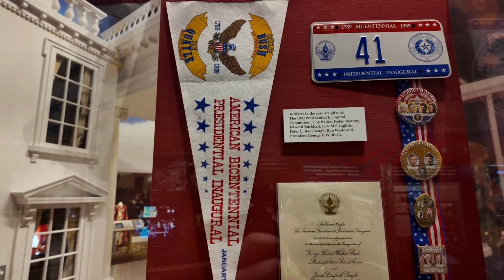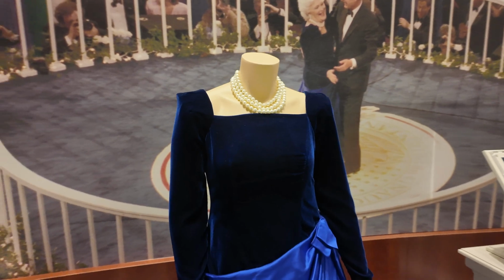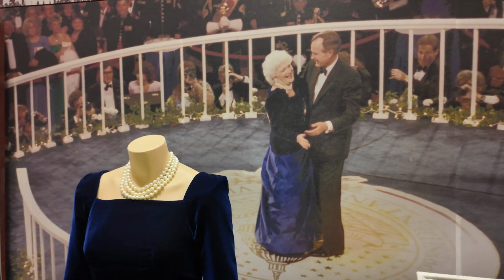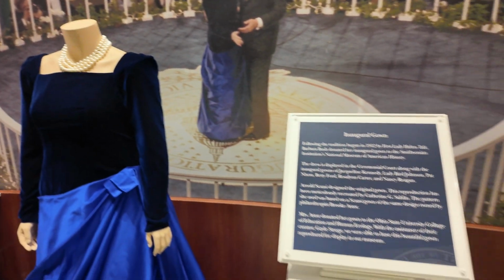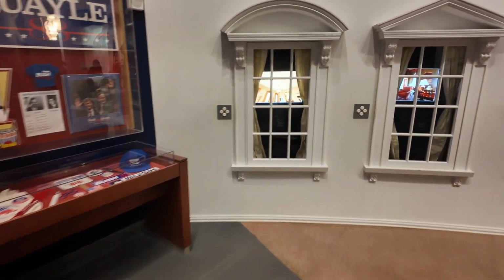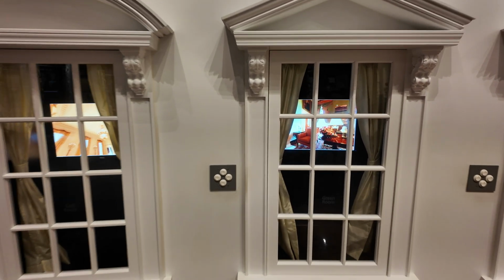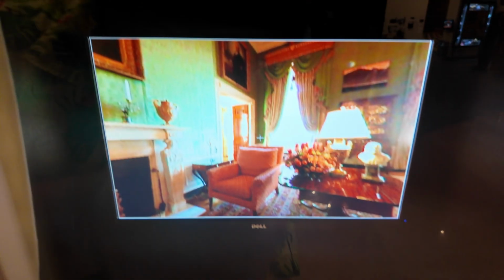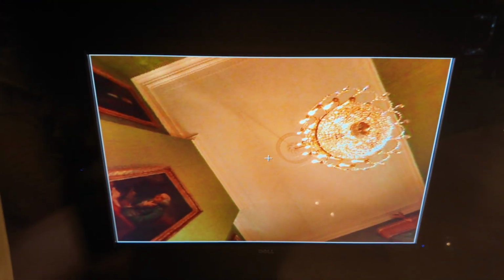The gifts of the Presidential Inauguration Committee. And then there is Barbara's inaugural gown. So you see the picture, and then you see the gown. That's how they actually kind of keep these things historically. What we're doing is you can just kind of zoom around, see what's going down in the days before VR got big. Again, this is a slightly older museum. Instead of putting on a VR headset, you just press those buttons and you can move around.